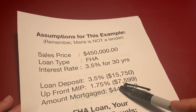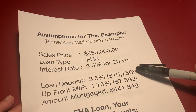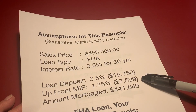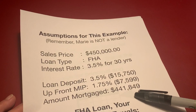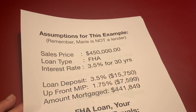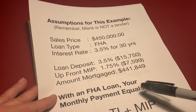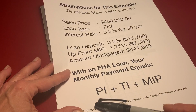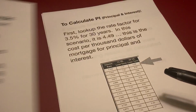So that works out to $7,599. When I take the $450,000 and reduce it by the down payment, then increase it by that upfront mortgage insurance premium, that brings us to $441,849. To make my life easier, I'm just going to call it $442,000. With an FHA loan, you have a payment that's comprised of principal and interest, tax and insurance, and mortgage insurance premium.